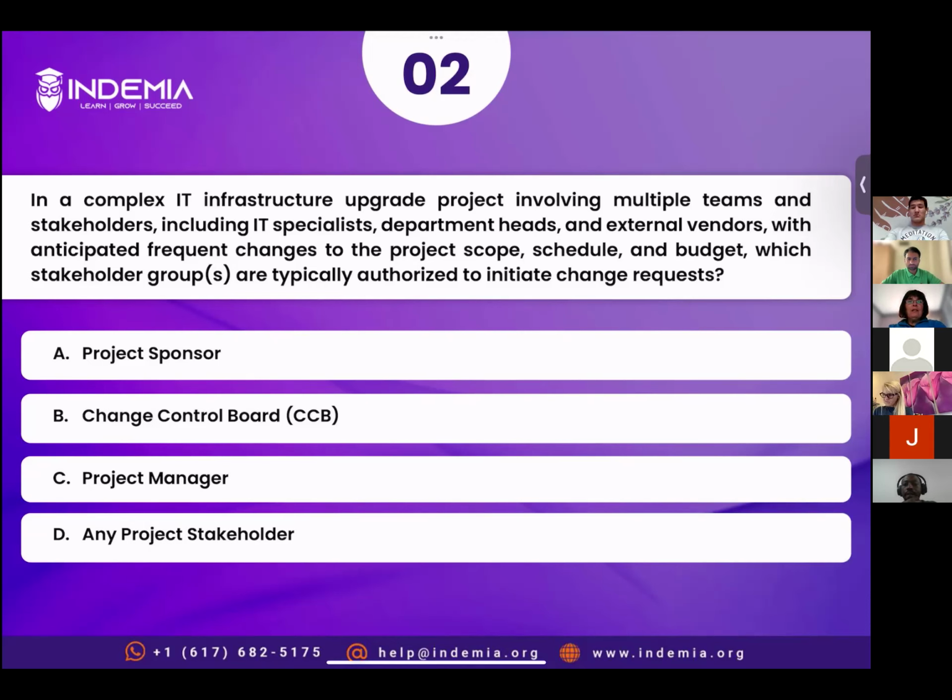I don't believe that any project stakeholder goes and creates a change request. So it's basically one centralized person, the project manager, who decides after consultation with the parties that this is a change and we require a change request. That's the rationale. All right, thank you.